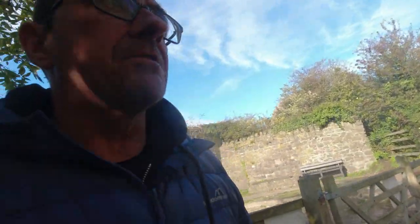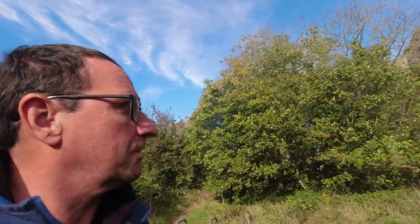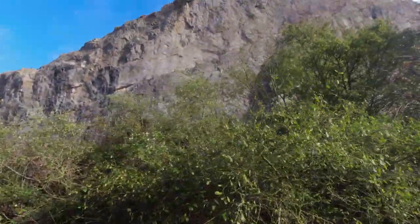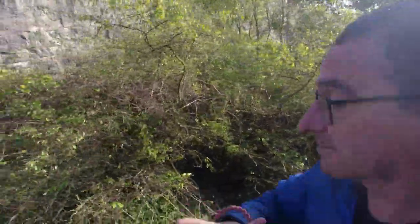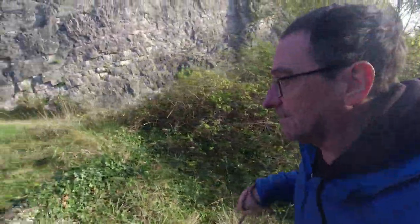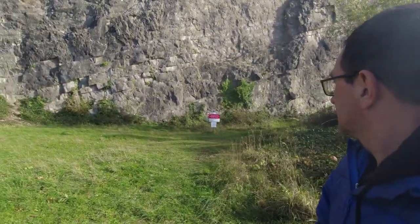A bit of WD-40. And up here, you get a lot of people mountaineering. What do you call it? Rock climbing up here. So let's go and have a look here. Look at the base of this, because as I say, we've had a number of people up here. They scare the living daylights out of me when they're climbing up here.